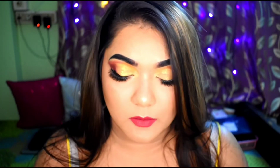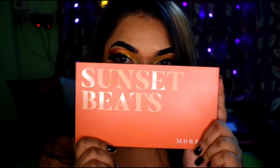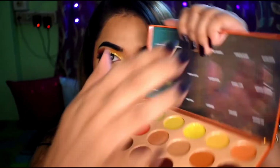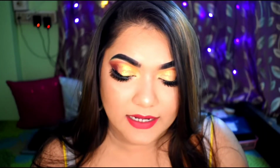So guys, I'll just open the box and I'll show you how the palette looks, and also how the palette looks from inside. So this is the palette. Here the name is written as Sunset Beats. I hope you can see it. And once I open this palette, it has a plastic sheet like this on which the names are written. This is actually a con for this palette, that the shade names are not written over here, which might have been better. So I never use this sheet because it's very troublesome, but for today's video I have actually mentioned the names of all the eyeshadows.